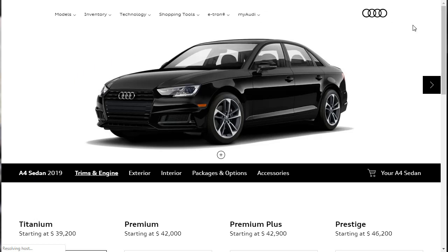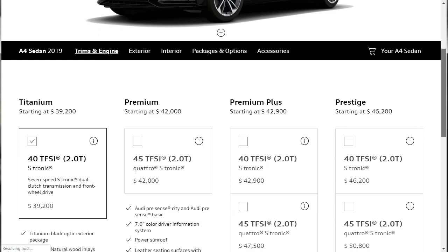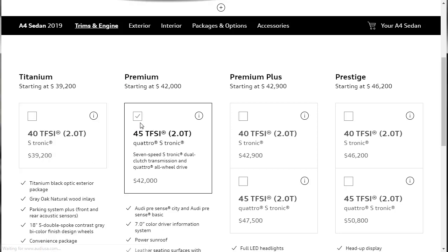Okay, here's a nice shot. They actually show us all four trim levels lined up right next to each other. Like I said, though, we're going to do, I guess the premium isn't really the base model anymore. I guess really the titanium is the base model. You know, I selected the premium because I thought it was the base model, and that's fine. And that would explain why, well, not necessarily explain why, but it gets the bigger 2-liter turbo engine, which I'm more than happy with.